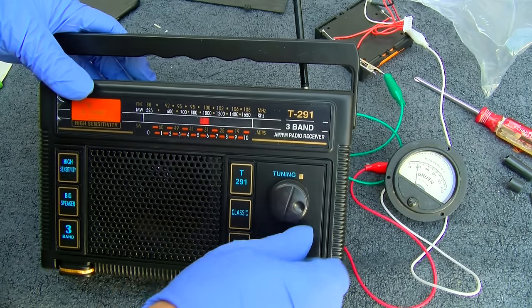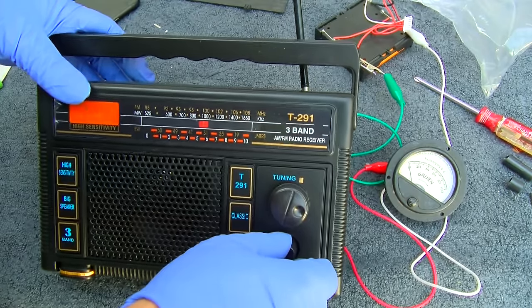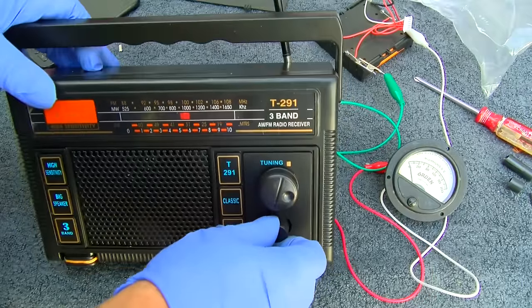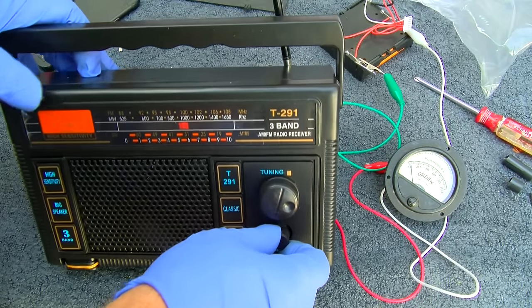Okay, well, we'll start off. It gets an F for AM performance. An absolute F. I mean, I guess it picks up stations better than a crystal set, but that's about all I could say there.